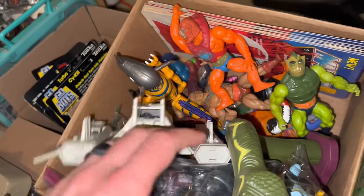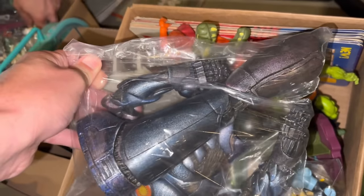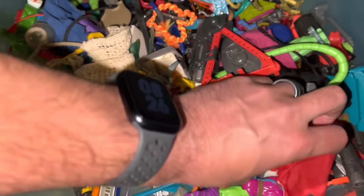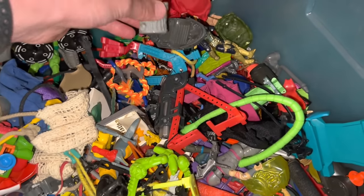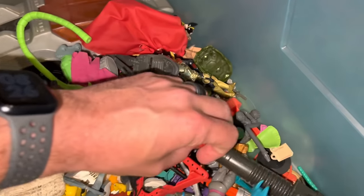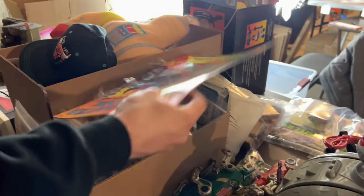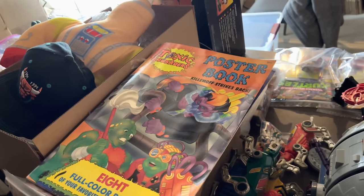You got Chuck Norris? Well, no, one of these. There's some MOTU in here. Oh, you don't need Chuck Norris? I do. There we go. Look at that. All right, we got some parts over here. I already see Muckman's can. What is that? Toy Biz. Whiplash. You got Casey Jones back. Yeah, that's pretty rad. Poster book. I've never seen that. That's pretty neat.